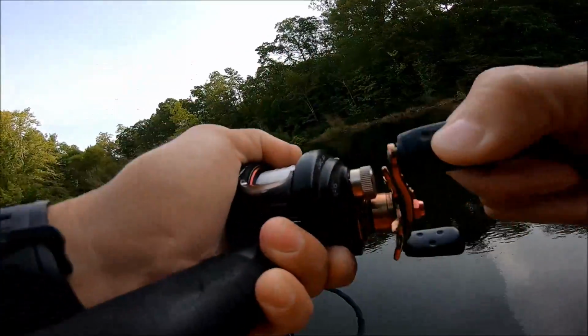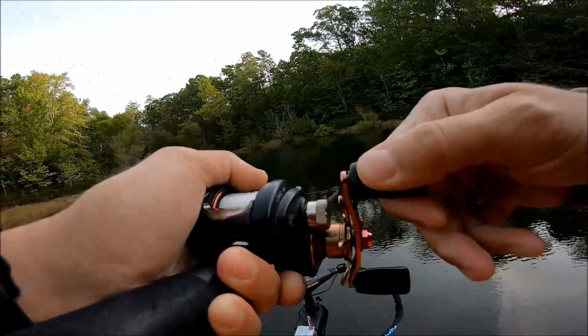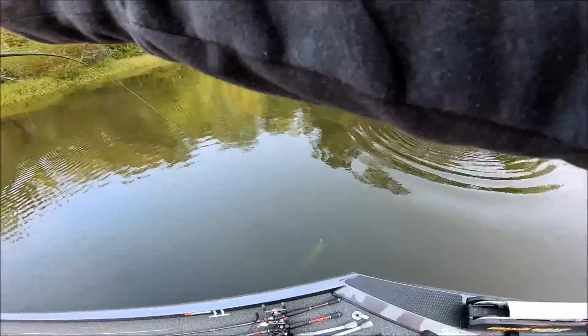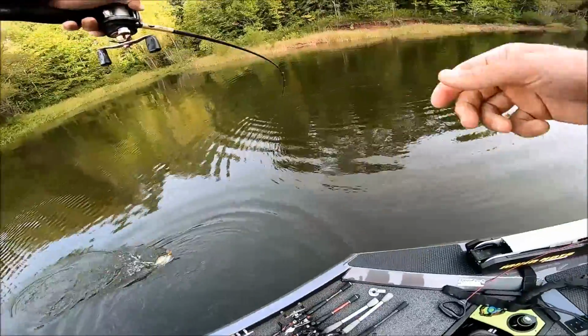There he is. That's a pretty good one. I'd seen some shad flickering back here, and I knew doggone well it should have been a bass back here. This is the first bass that I've got in the back of a pocket. So, not a bad one.